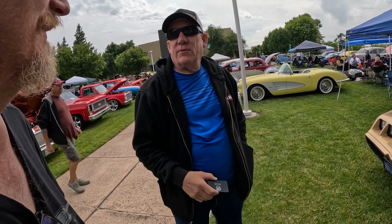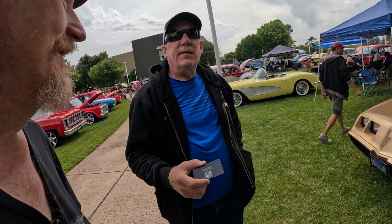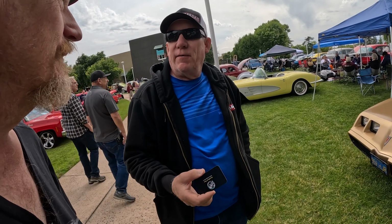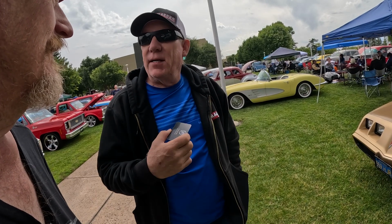That's what I grew up driving, with my dad driving that. It was nice. My dad was a big Thunderbird fan, so I kept the bird in the family, and now it's the Firebird for my generation.